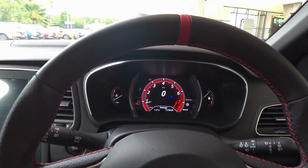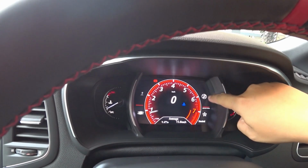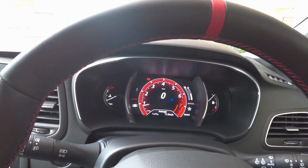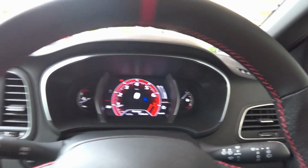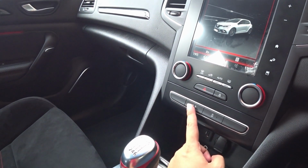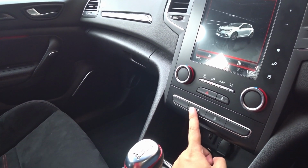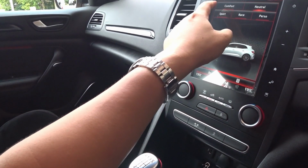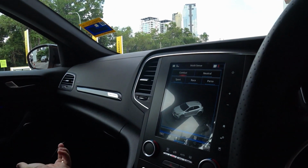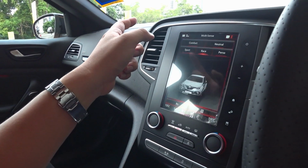All right, and so this button here helps activate various sections of this screen as well. Yeah, so there you go. And also you have this RS Drive button. This is basically drive mode selection. You can choose between how many? 1, 2, neutral, sport, comfort. Okay, comfort, everything just slows down into a bit of a slumber, and you've got race mode.